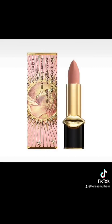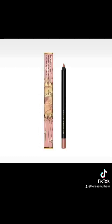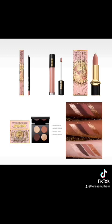They, of course, have a matte trans lipstick, and it comes in the shade Nude Venus, which is a sort of neutral coral nude, and that's €37. There's the Lust Gloss then that comes in a matching Nude Venus for €28. And the Permagel Ultra Lip Pencil, again in the shade Nude Venus for €28. Now, it makes sense that they have actually bundled these together. And you could bundle that trio for €81.